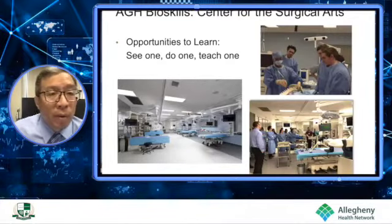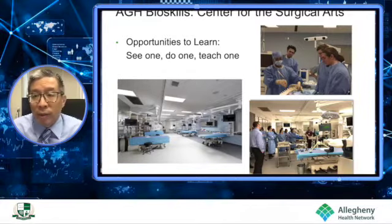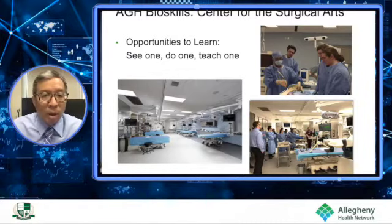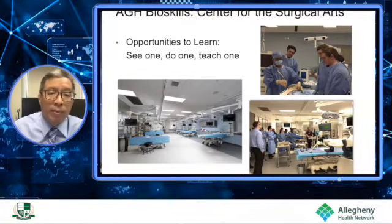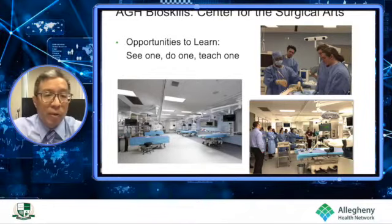As we start, AGH has built a specific facility here called the Center for the Surgical Arts. It's really a bioskills facility, and we're quite proud of it. But really, it's designed for the students. It's designed for residents. It's designed for attendees. This 21-station facility hosts some of the most modern equipment that was available at the time of construction. And you can see a picture of it here in the lower left hand. But it's really designed around the premise that we can facilitate the old mantra, see one, do one, teach one.